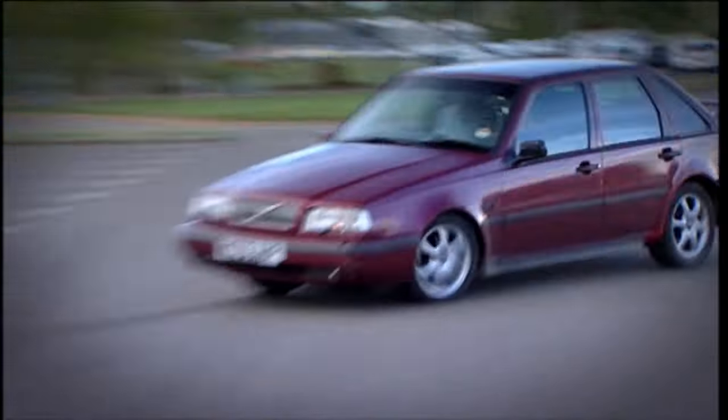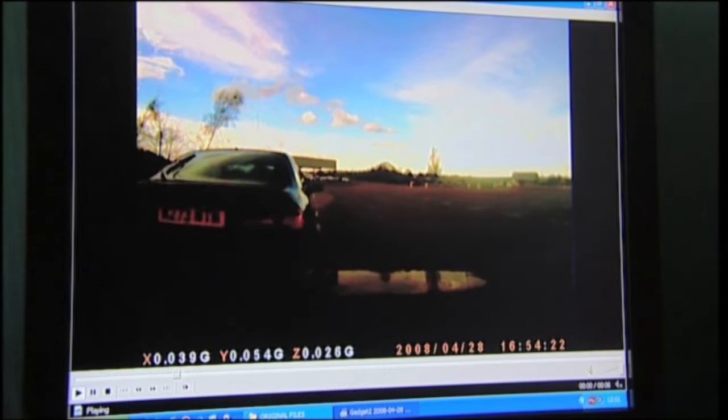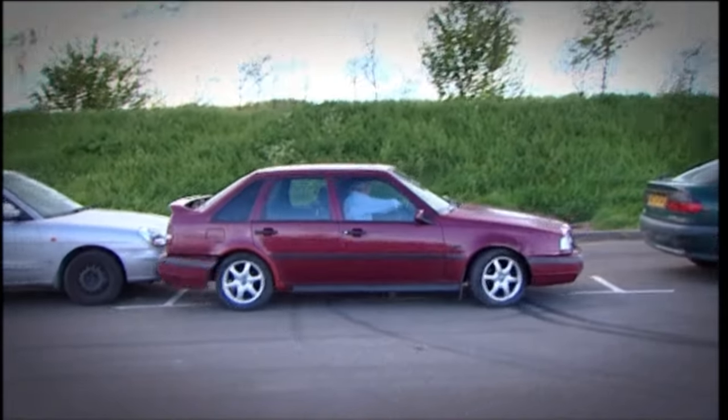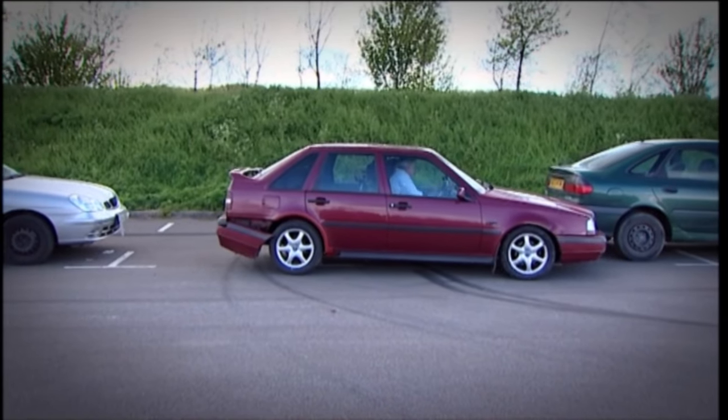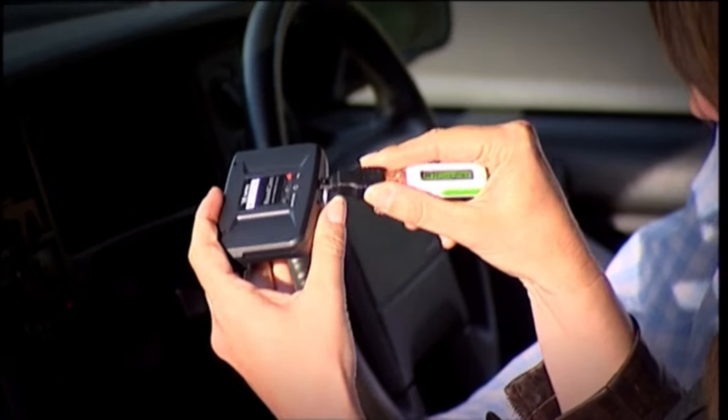I think you might have just glanced there. Russ soon got into the shunting swing as he beat merry hell out of a couple of parked cars. Oh, nearly in. I don't think it's your fault. That's definitely green. Whoa! Yep, I think you can safely say it's recording. The camera is triggered by half a G's worth of force, so every single one of these shunts should have been stored by the Road Scan.